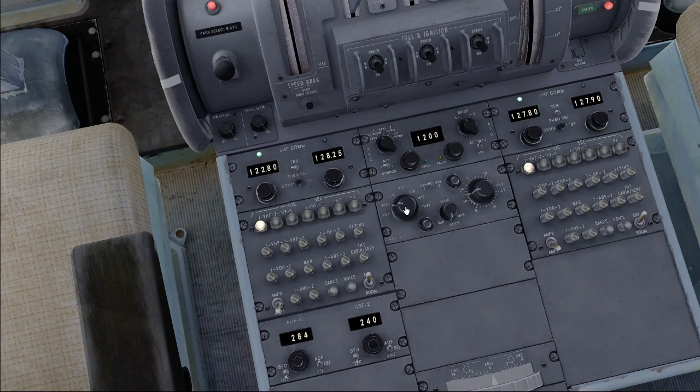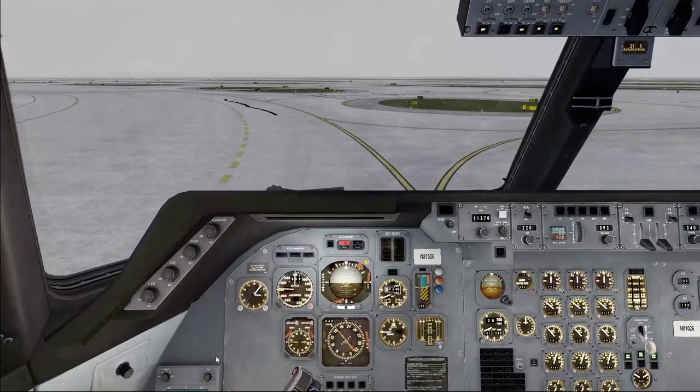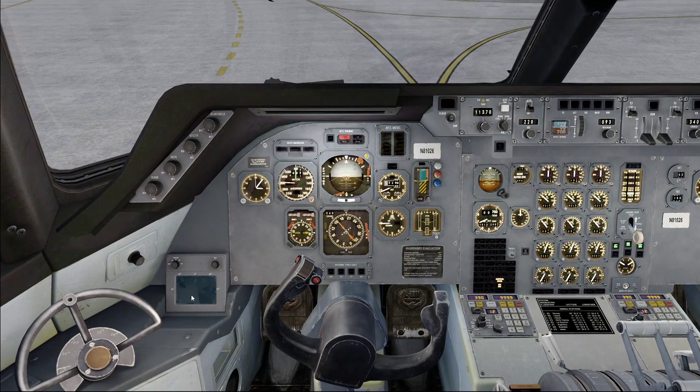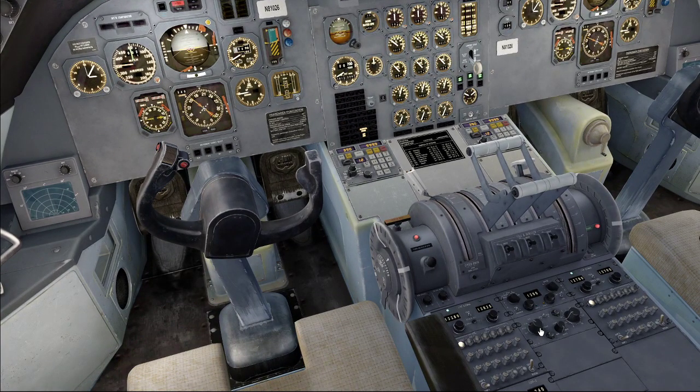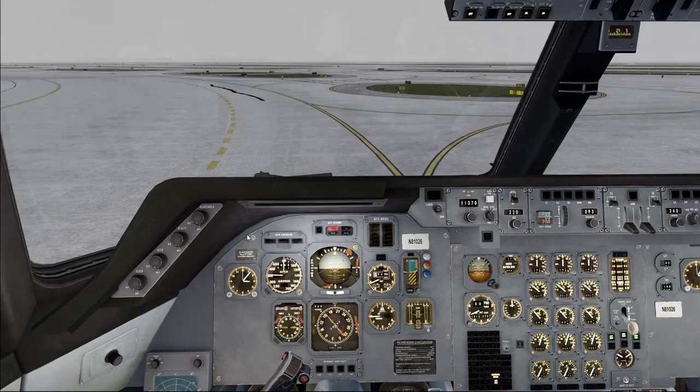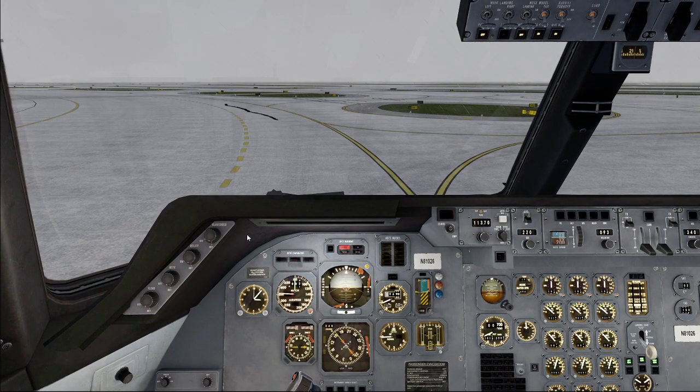And we can turn our radar to standby. We'll turn this on and let this guy get warmed up. Alright, that looks good. Lift that up one more to normal, and that'll be helpful for us. This is built in, it comes with the plane, which is really awesome. Let's take a look at this gauge right here. We'll check our instruments. Oh boy.